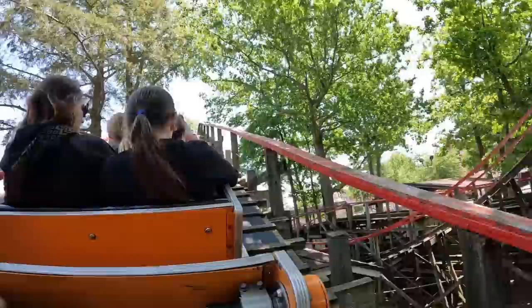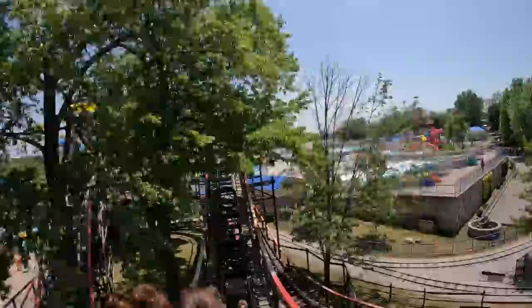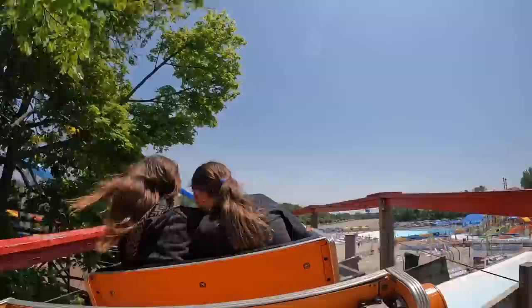We're down here at the back. There's the water park, looks pretty good. Nice and clean. Woo! Oh, round the trees.